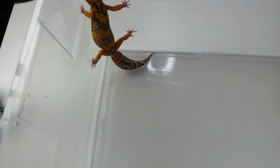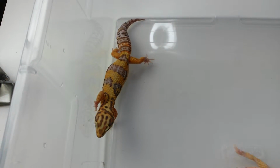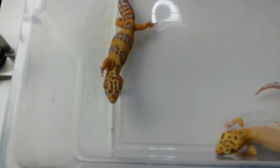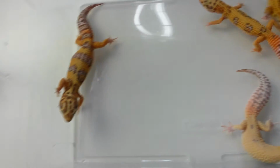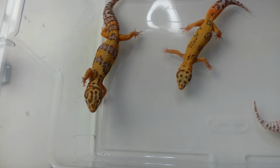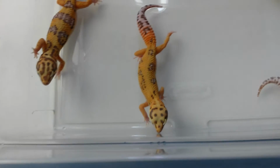And this bell, she's actually pretty young, but she's greedy. She's fat. As you can see, she's big. It's a female too. I keep double checking. She was temperature sexed. All of these were temperature sexed for female, and they're all female. But I keep checking just to double check because she's grown really, really long. But she looks like she's going to be a female.